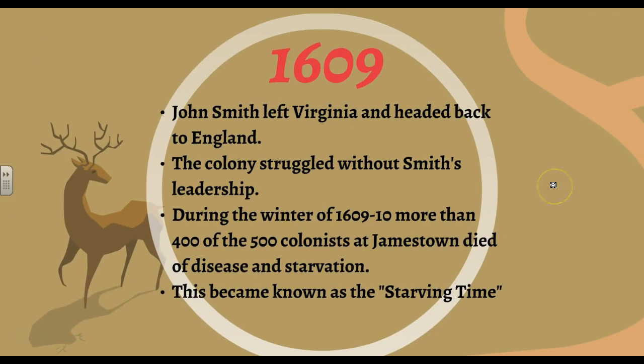So two years later, after John Smith takes over, things are going pretty well, but John Smith gets sick and needs to go back to England. So he leaves Virginia and heads back to England, and as soon as he leaves, without his strong leadership, the colony begins to fall apart. And part of it falling apart is that the gentlemen who had been working under John Smith's if you don't work, you don't eat rule, some of those gentlemen went back to being lazy and saying, I'm not working, and things like that.